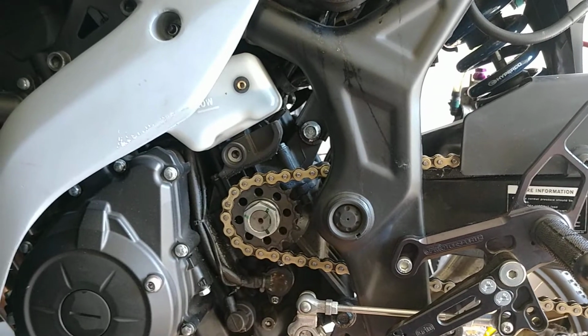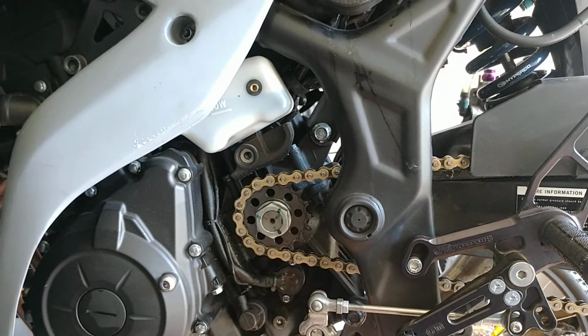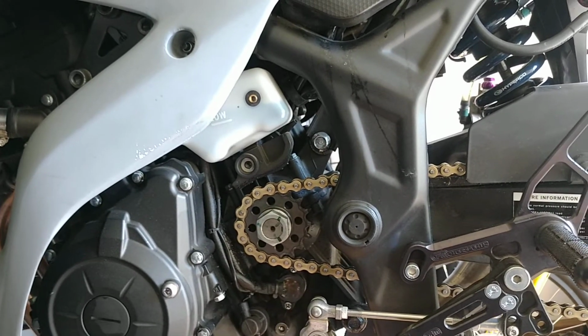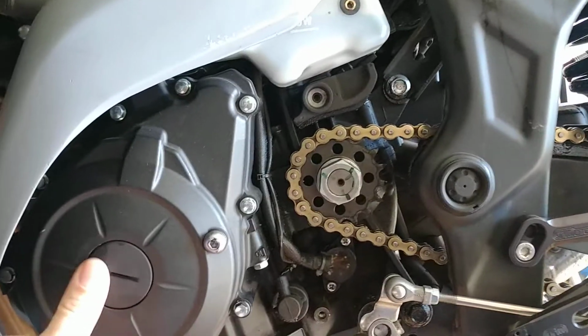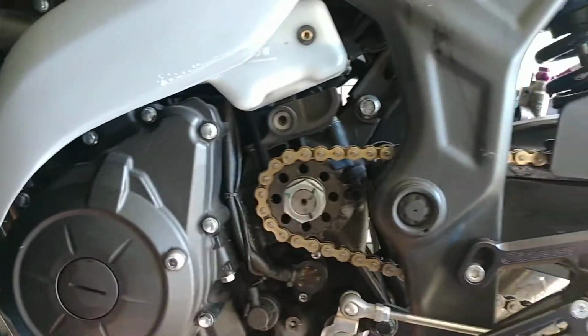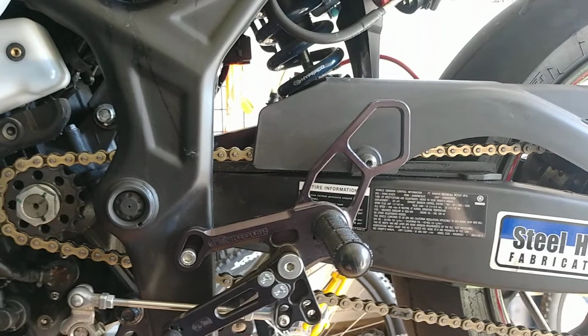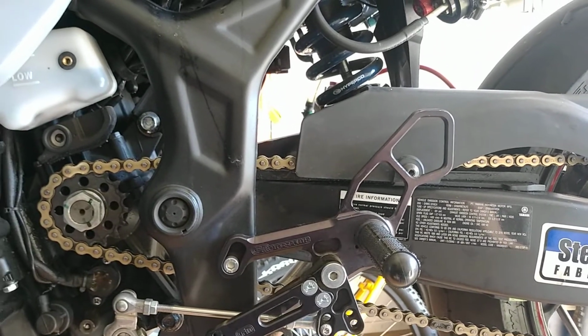Everything else, I mean, that's pretty much what I look for in a bike. Handlebar placement and all that stuff right there could be changed. You're just looking to see if there's any major damage, like damage on the engine case. Everything looks pretty good. This bike looks really pristine. That's about it, and that's all you're looking for.